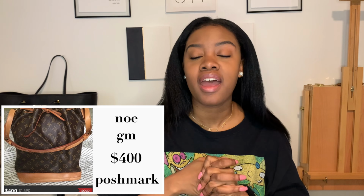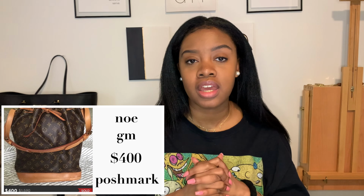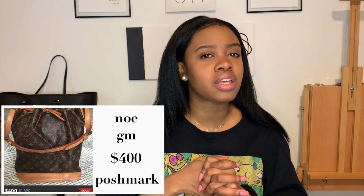The last bag on my list is the Noé. I had the GM size. They have remade the Noé, I believe, into the Néo Noé, and I'm not sure if they still sell the original on the Louis Vuitton website. I bought this bag for school, and it was great for that purpose. Especially since it has a thicker strap, it was comfortable on the shoulder, and it packed a punch when it came to carrying things.